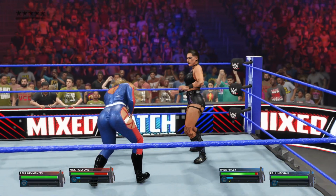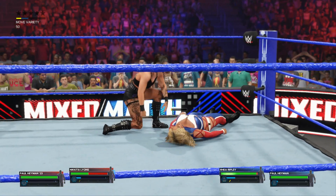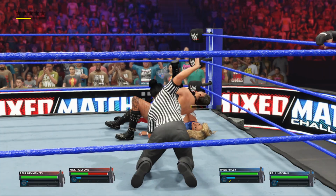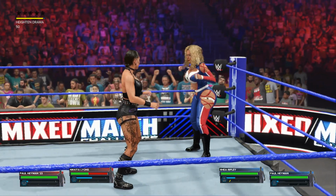Paying it back with their own counter. Well-delivered suplex. A quick finish. Can she do it? And she gets a quick kick out. Yeah, far too early for her to expect anything else.